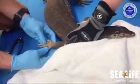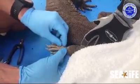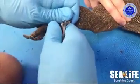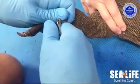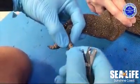We just do an overall body check as well. We checked his feet, that the nails are not getting too long. We trimmed a couple today. So just like your cat and dog at home, often if they don't run around enough on hard surfaces, the nails can overgrow. So we want to keep those at a good length for the animal so they can still climb in the exhibit and they're not getting too long.